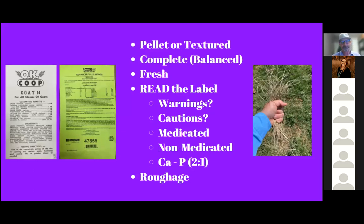Think of it in terms of yourself. Would you prefer to eat fresh food or something that's been dried out and sitting around for a while? It's just that simple. So when you get your feed, it's up to you what you want to get. Make sure you read the labels. Sometimes there's going to be warnings on the label. Sometimes there's going to be cautions on the label. There's a couple examples up here on the screen. We've got just a co-op ration of goat 14, and we've got a label for Show Ride Advancer Plus. And these are similar in respects that one of them is a 14% protein. One of them is a 15%. One of them is a 2.5% on the fat, 3.5%.